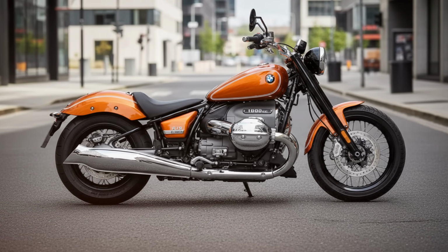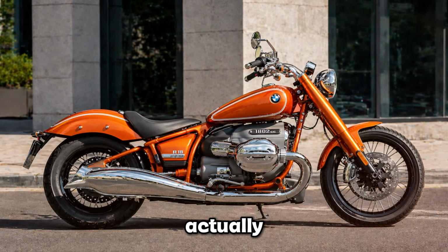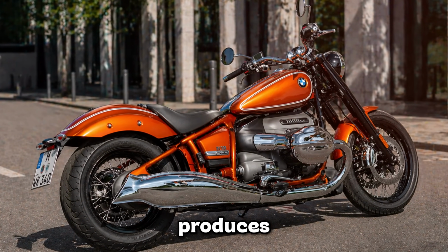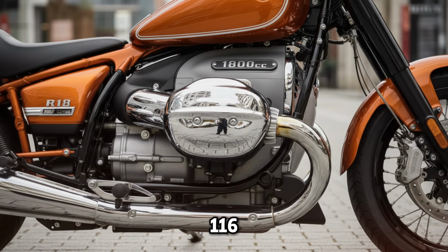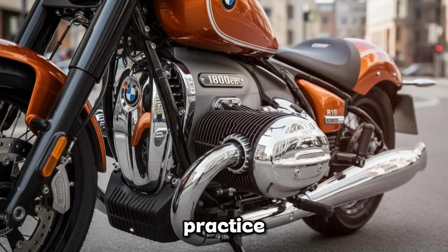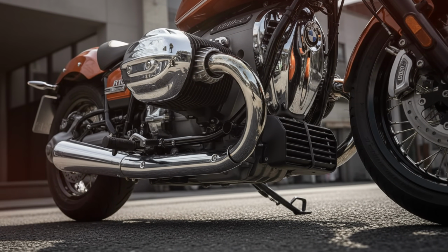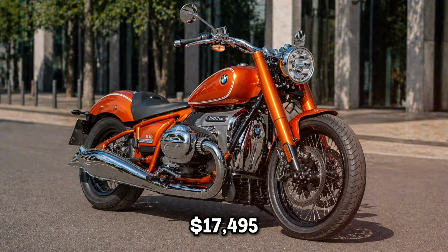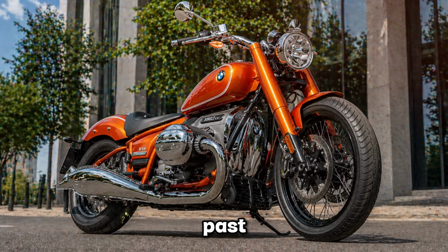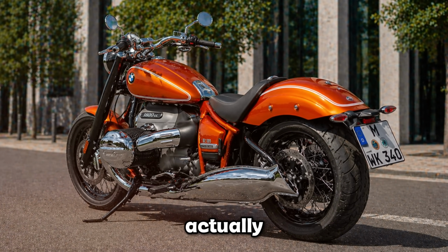BMW marketed this as a heritage cruiser to compete with Harley. What they actually built was a museum piece that happens to run. The engine produces 91 horsepower and 116 pound-feet of torque, which on paper sounds healthy. In practice, that's less power than a Harley Heritage Classic that costs $5,000 less. The R18 starts at $17,495 for the base model and quickly climbs past $24,000 once you add the transcontinental package most buyers actually want.